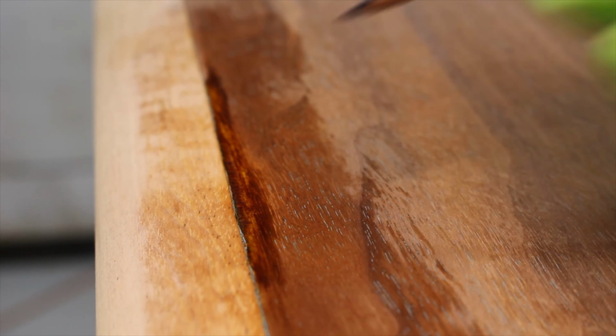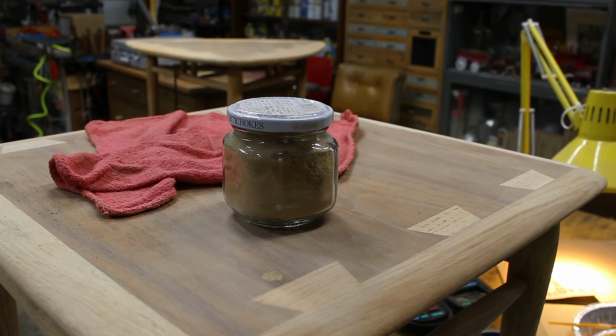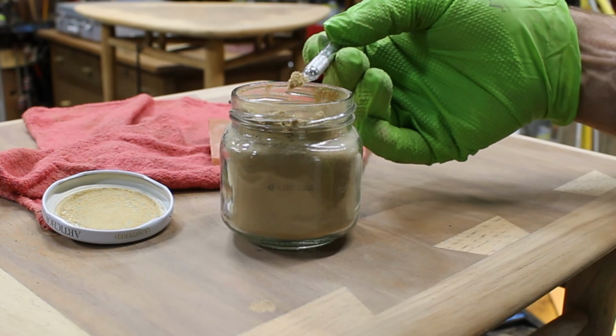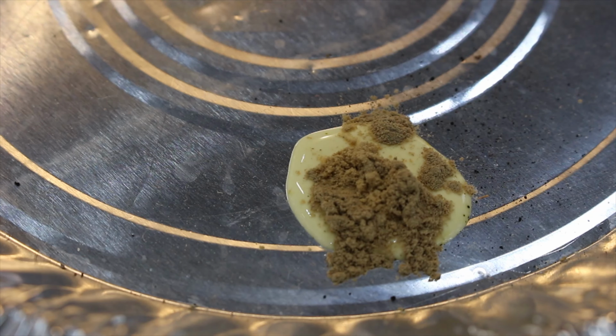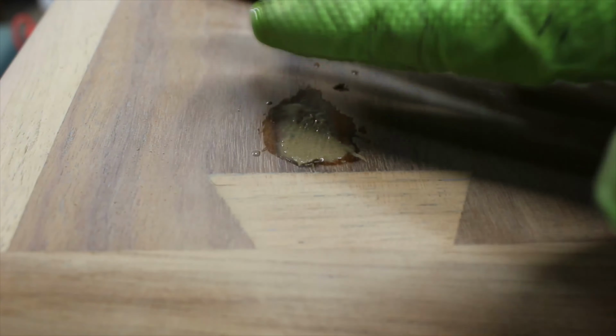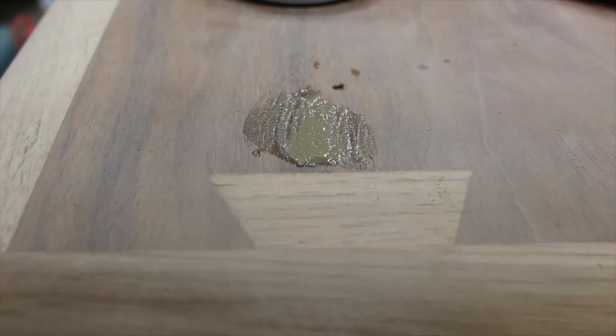If you don't have the right wood putty for these projects, you could also use sawdust collected from the sanding process. I'll mix this with a little wood glue and use this specifically to fill some of the gaps on the edges of the table where I removed the paint.